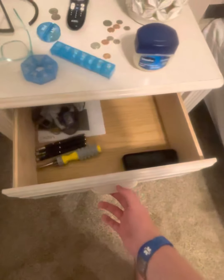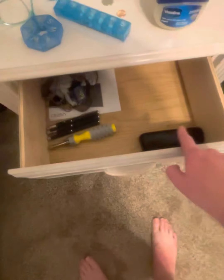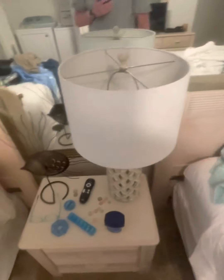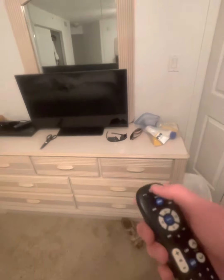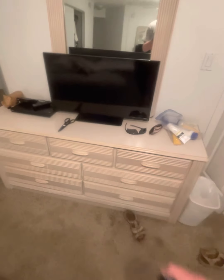Here's the lamp with the LED light. Here's my Vaseline. There's my medicine. There's my laser pointers. All some stuff I brought. There's my key, hotel key cards and fidget spinners. Here's a remote, which is a Cox remote. Here's a Vizio TV, and we'll go ahead and demonstrate it.